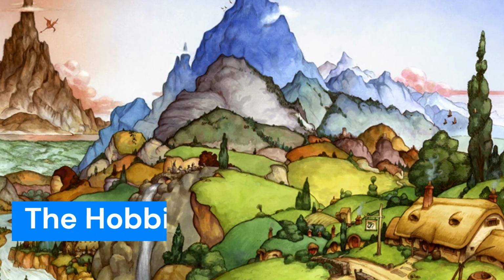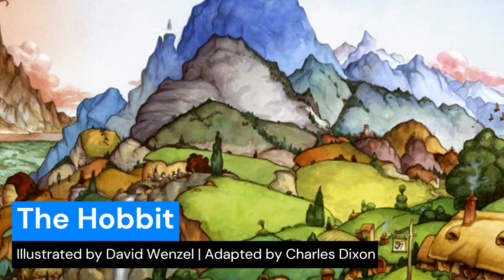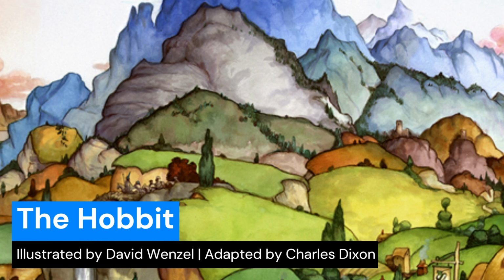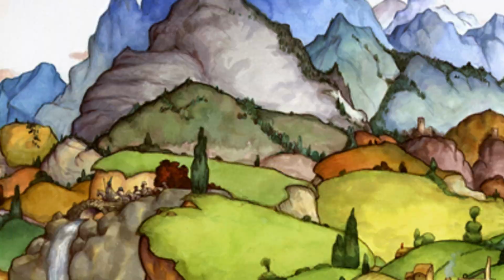And we've got issues. Today we're looking at a couple of issues, or rather the collected piece that Cam has. Yep, we are looking at The Hobbit, of course, by none other than J.R.R. Tolkien, but we are looking at the illustrated comic version, which is illustrated by David Wenzel and adapted by Charles Dixon and Sean Deming.